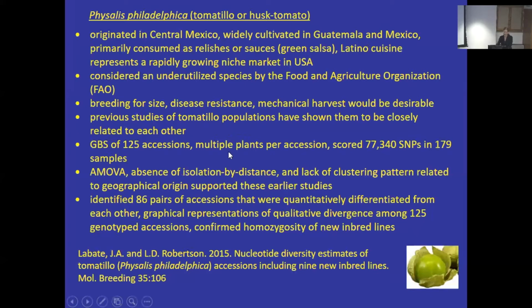So we GBS genotyped 125 accessions, and we got a pretty large data set. And basically, to summarize, we did find a lack of relationship based on geographical origin, similar to what other researchers have found. But we did identify 86 pairs of accessions that were quantitatively different from each other. And we were able to graphically represent qualitative divergence among the 125 accessions. And we also confirmed the homozygosity of some new inbred lines that Larry developed.